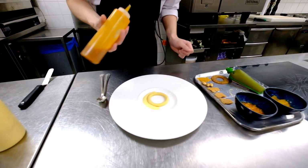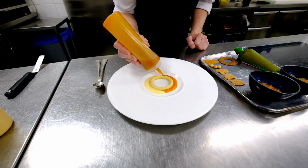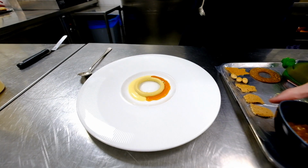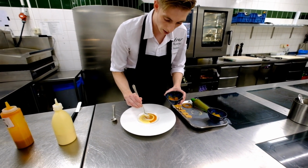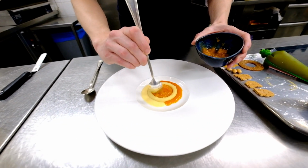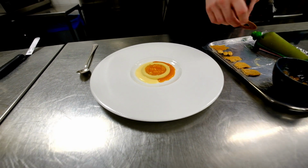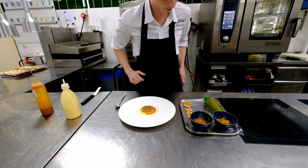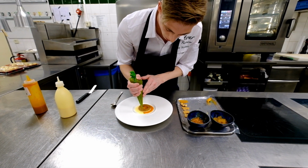Almond sauce, and on the other side apricot sauce. We made a chutney of apricot with some apricot brandy. A gel made with apricot.